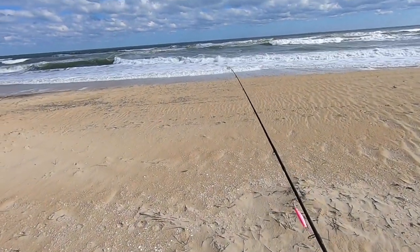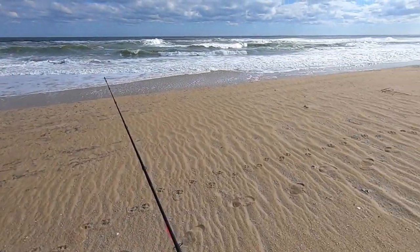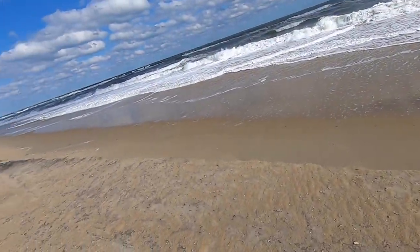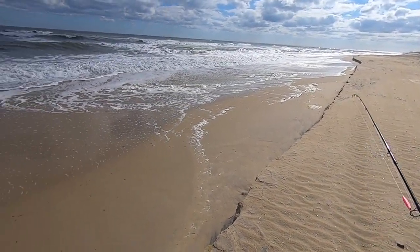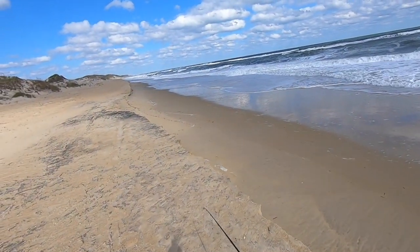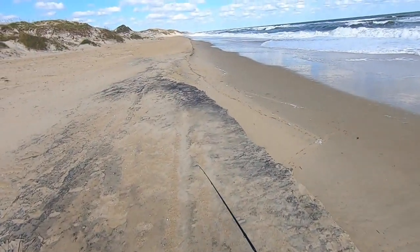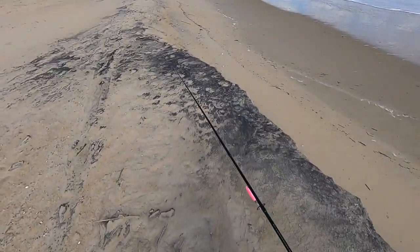If I get lucky, I might see some blues or something breaking. That would be ideal. Look at this drop off right here. Oh my gosh. This is amazing. Oh my goodness. So it must be low tide. I would jump down there, but I might hurt something, so I'm gonna walk it down and see. This is pretty cool though. Oh my goodness.